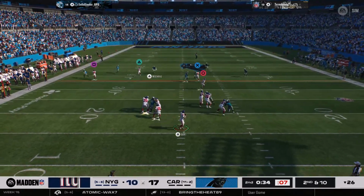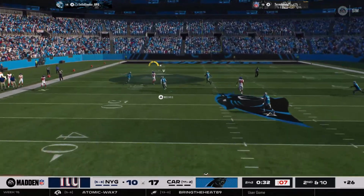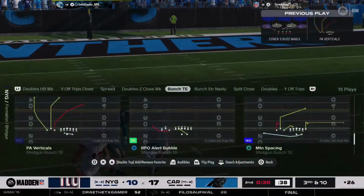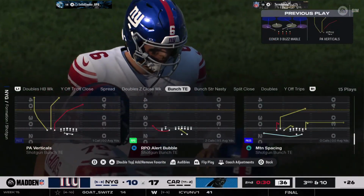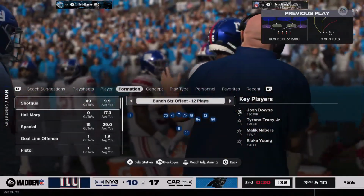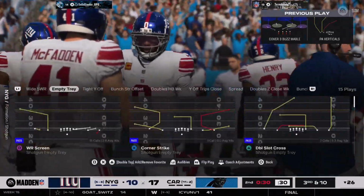Now Dart. He's going to go up top again. And it's knocked away and incomplete. A very limited time left to get into field goal range before the half, and they tried to get it all on one throw right there.